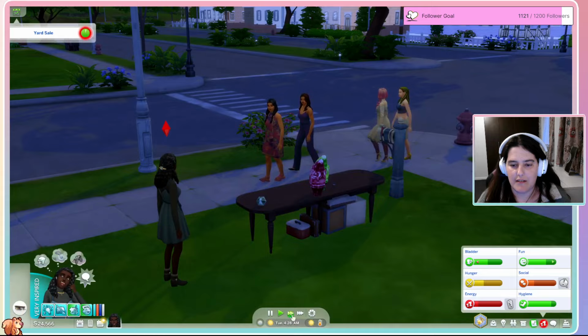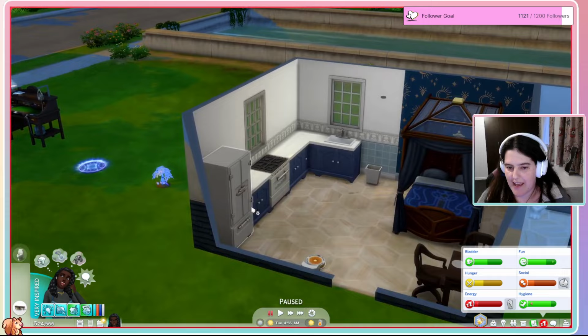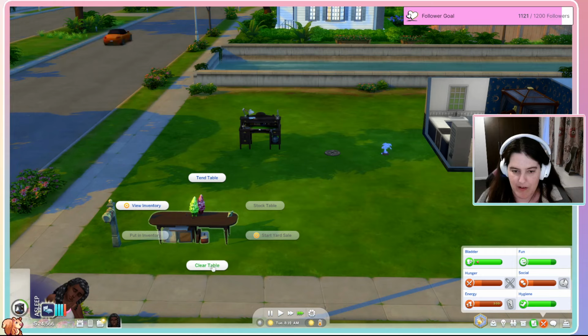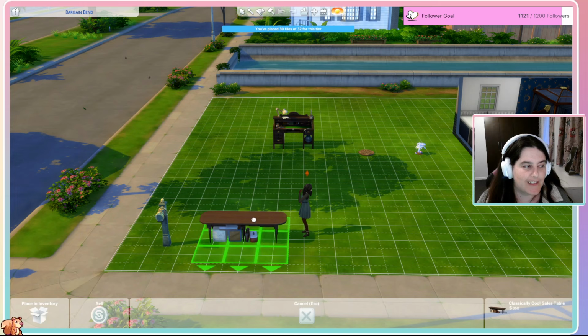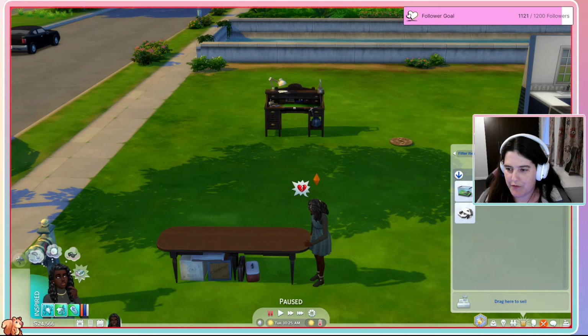No. They won't buy them that expensive. Boo. I hate you, Sims. I'm going to have to mark them down, aren't I? Oh, but that's so boring. I want to sell them for expensive money. Maybe I'm going to clear them and reset the table. Gonna move the table slightly. This is like not actually doing anything, but in my mind, I feel like it is. Come on, look. Beautiful, beautiful crystal gnomes. Beautiful crystal gems.